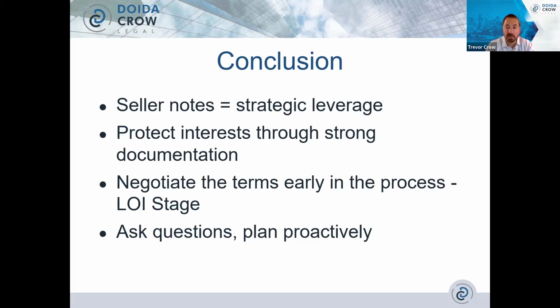All right, so conclusion, what do you do? Really, seller notes equal strategic leverage. They're often used in important parts of these deals, and so I think getting comfortable with them is important. And you want to protect interest through strong documentation. The documents need to be clear and negotiated to really fit the deal that's at hand. And then you want to make sure that you negotiate early in the process. So at the LOI stage, you're getting a lot of the terms of this note put in there, so there's no issues later. And then ask questions, plan proactively. Those are always important things to do with seller notes.